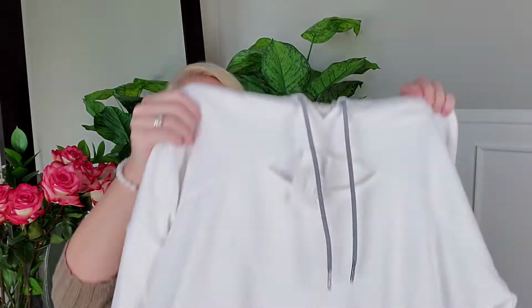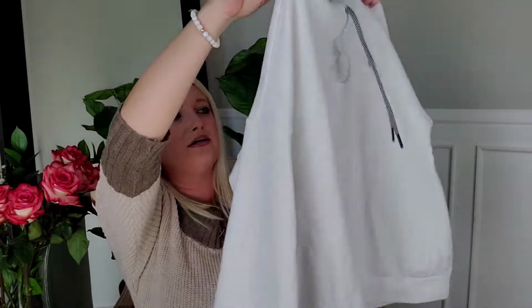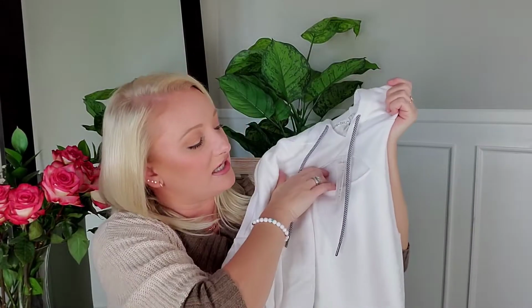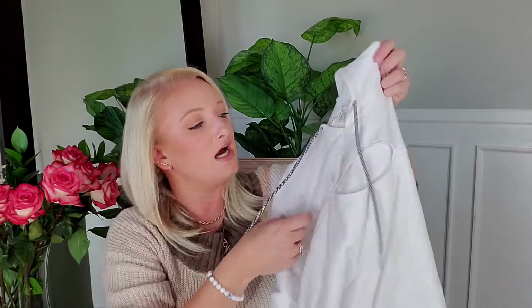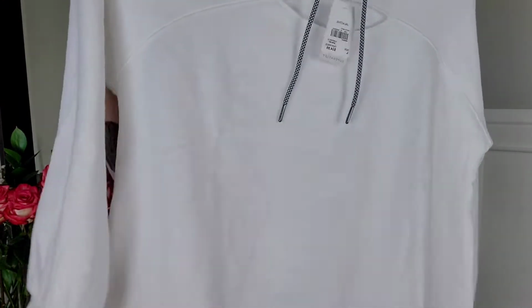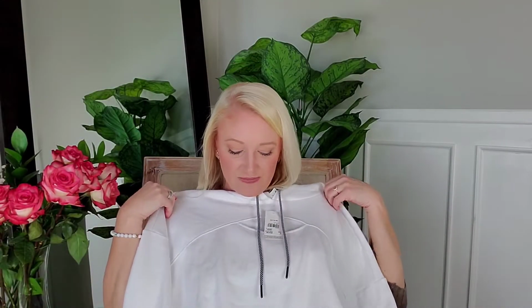Okay, next piece up is another cozy casual. It's a little big. Let's see. Yeah, this is a large. They did not have a medium. It is just a white hoodie. It has this little cutout detail right here. I thought was super cute. So here's hoping that it fits. This is a large. So we'll see. It looks really big, but it may be the okay kind of big and not too big. You know what I mean?